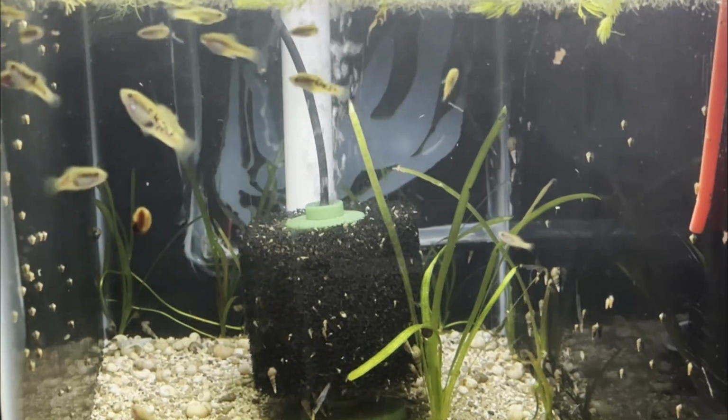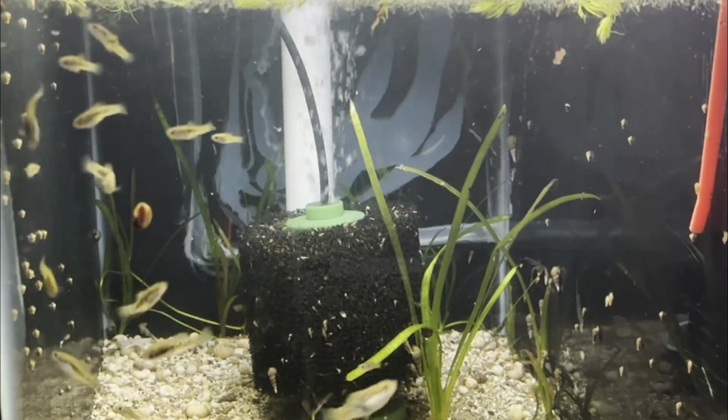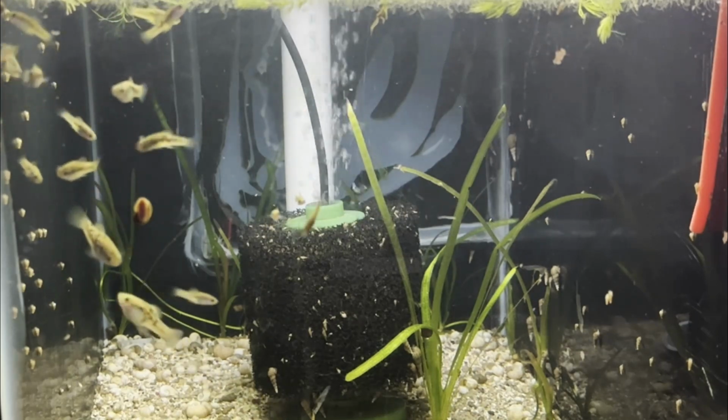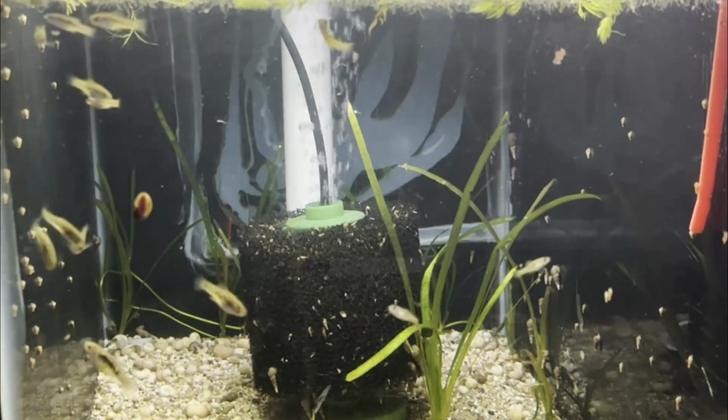In the wild, these fish can be found in the Rio Huasteca Basin in the state of Puebla in Mexico. I really found this fish to be a lot of fun to keep, and if you're looking to get into wild live bearers, this is a fish that I would highly recommend.